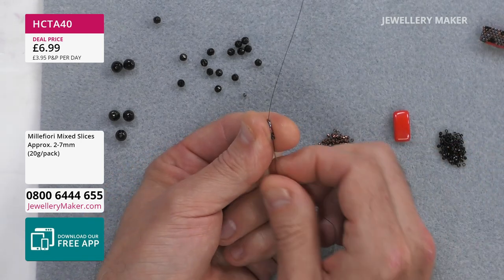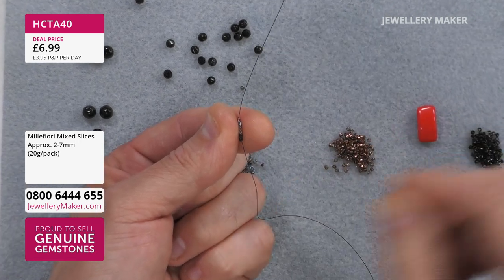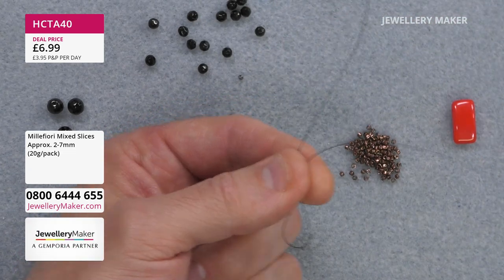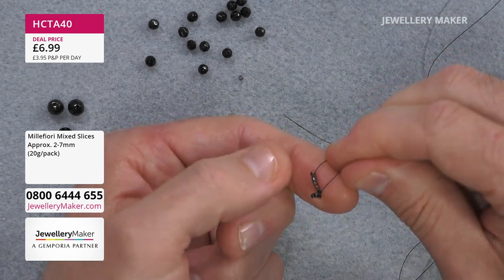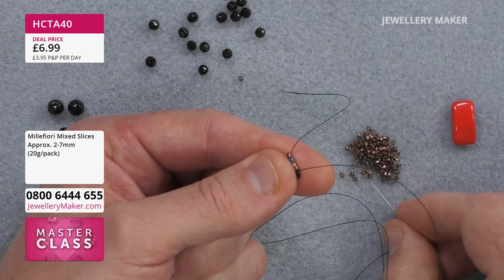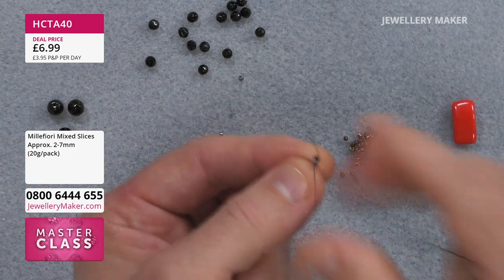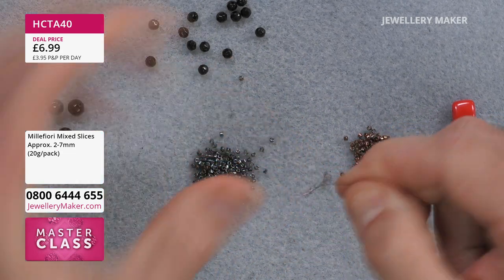Now I'm taking my needle and we've got black, bronze, gunmetal. The first colour is black, so I'm going to pick up another black. I'm going to jump the first bead and sew through the next. Pull nice and tight. You can now see that the 2 black sit next to each other. We're coming up to 2 bronze beads, so I'm going to pick up a bronze and jump one through the next. Pull that nice and tight. And then we're going to do the same with the third bead.